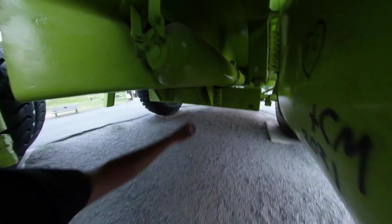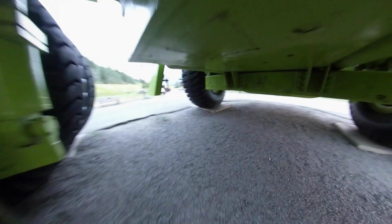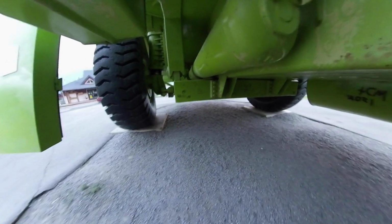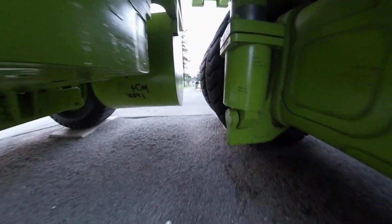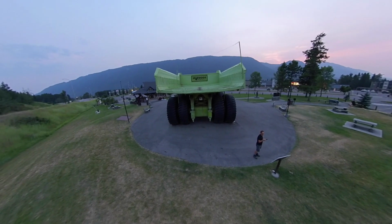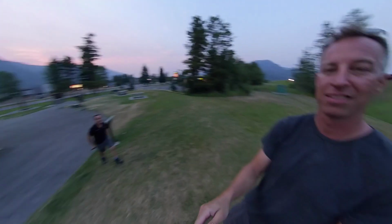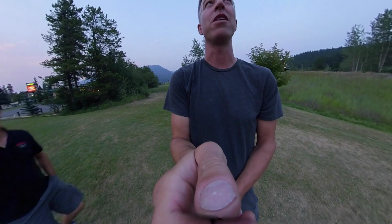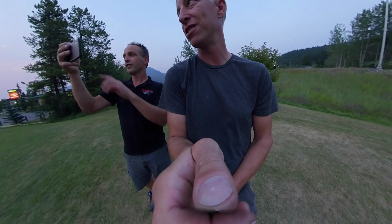That must be the air tank for the brakes. 1, 2, 3, 4. Those are giant air tanks. Wow. It's pretty sweet. Well, I can see good enough, yeah. Won't be able to see until I get the footage.